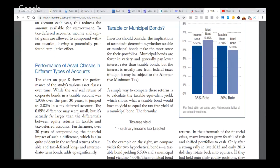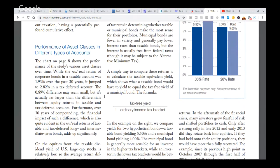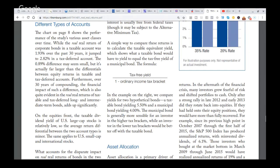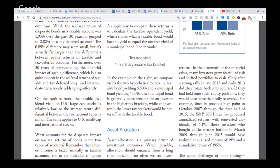The 0.89% difference may seem small, but it's actually far larger than the differentials between equity returns in taxable and tax-deferred accounts. Furthermore, over 30 years of compounding, the financial impact of such a difference, which is also quite evident in the real returns of taxable and tax-deferred long-term and intermediate-term bonds, adds up significantly. On the equity front, the taxable dividend yield of U.S.